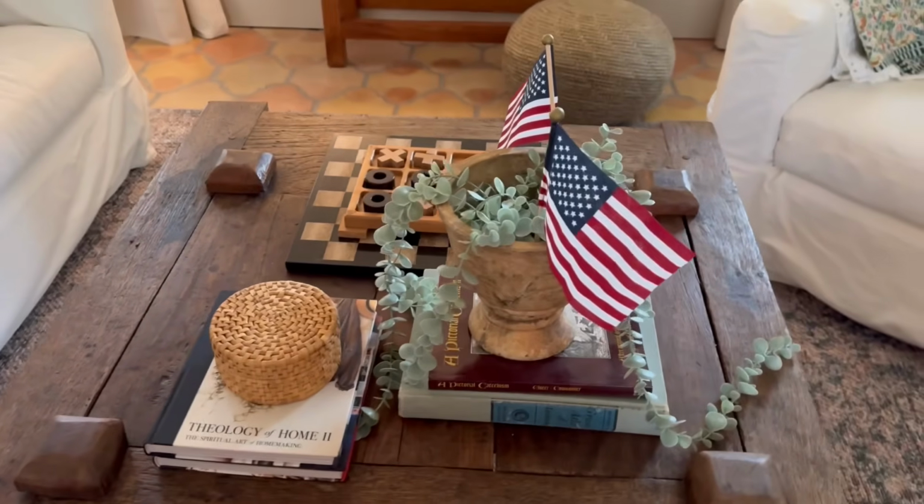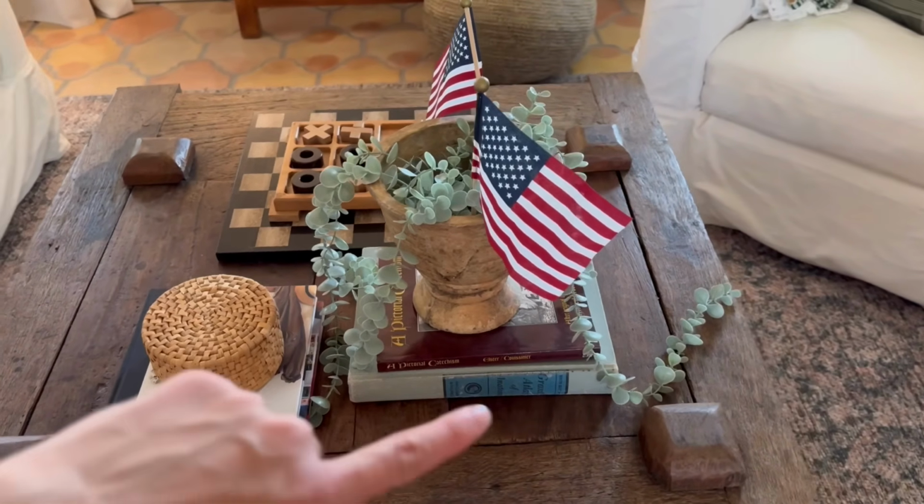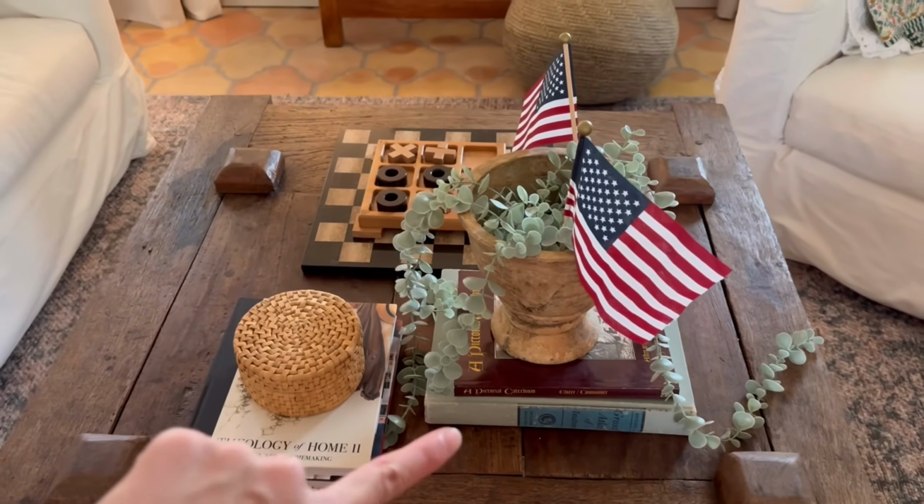And then I have Grey's Anatomy here. My husband and I are both in the medical field. Well, I used to be. And so that one is an antique Grey's Anatomy book.